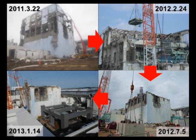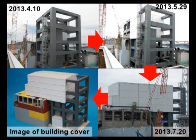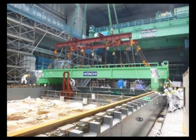A cover equipped with a crane to remove the fuel is currently being constructed at Unit 4 reactor building. The steel frame and the exterior walls and roof panels have already been completed. The ceiling crane and machinery to remove the fuel have been placed in this structure and are currently being assembled. Electricity line installation and operation checks are planned. Preparations are underway to start removing the fuel by November 2013.